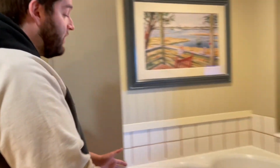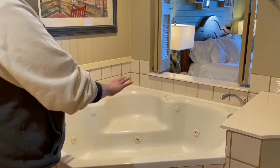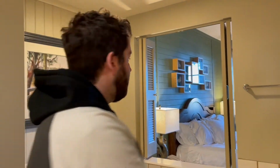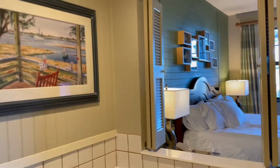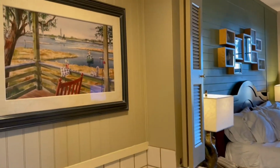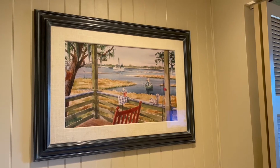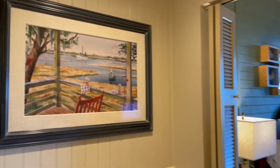We also have a jacuzzi tub, so that's pretty nice to utilize after a long day if you want to hop in here. It has the jets and everything. It's pretty nice. And you have the little window that leads into the main bedroom. And as you can see here, there's lots of artwork all throughout this whole room. So it doesn't feel like anything feels bare. It really gives you a pop of color everywhere. And it captures that Hilton Head vibe that you want.